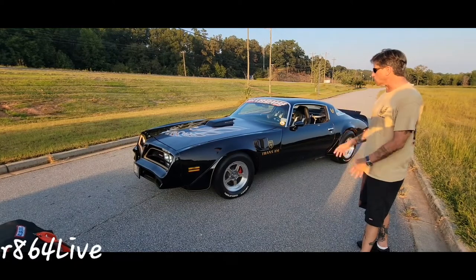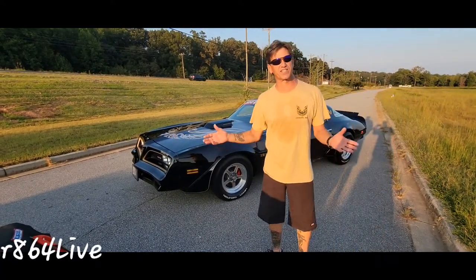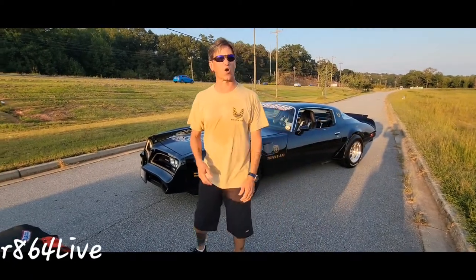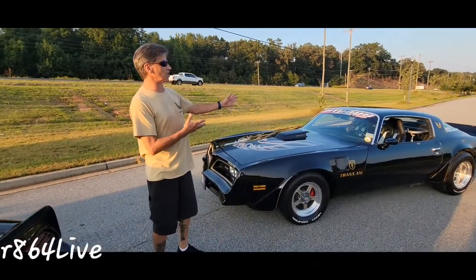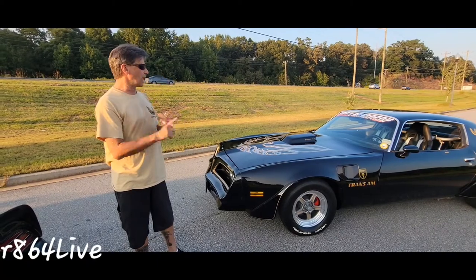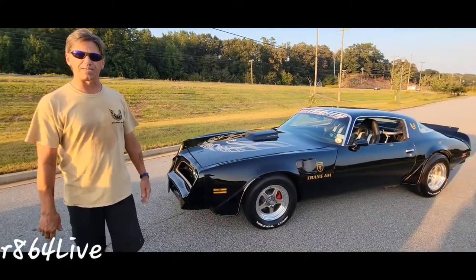Pretty good street car, you can ride around on the street with. Real slow. In case anybody's looking at this and wants to know, it's a 10 second car in the eighth of a mile. So that's just a little bit more about this one. Complete fuel system on it, Holley 750 and 355 Chevrolet.